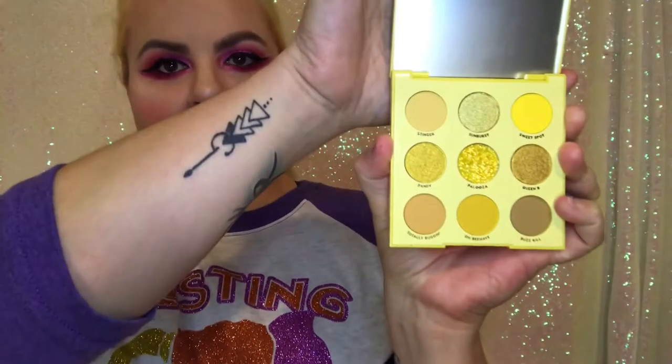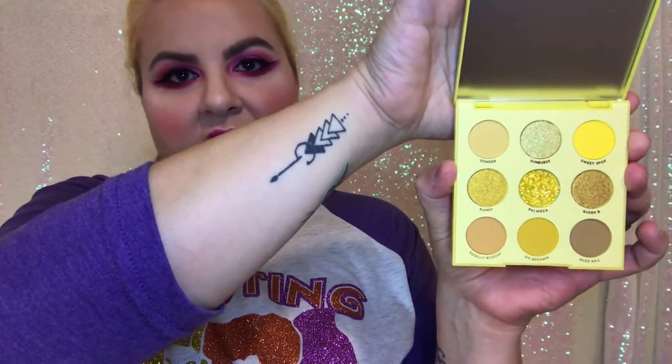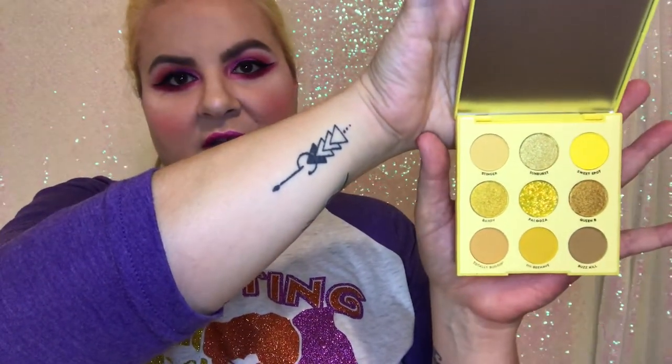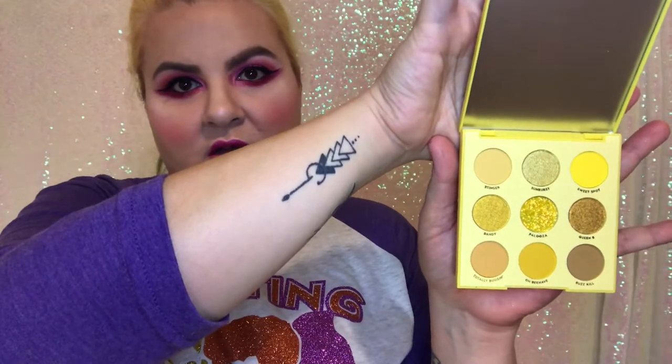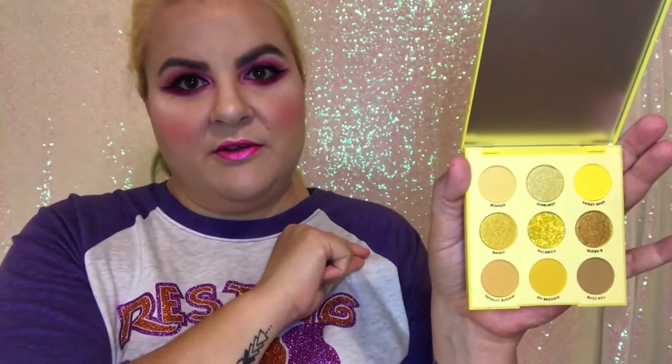Okay, so let me show you the inside of the palette. Oh, bam. Let me try. I'm trying to not get that. There we go. That's a little bit better without the glare from the ring light in the mirror. I am shook right now.